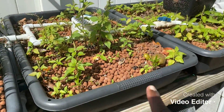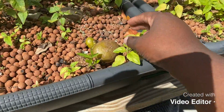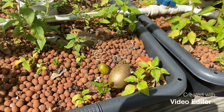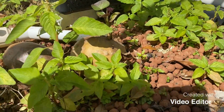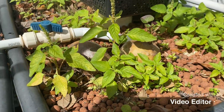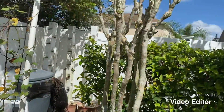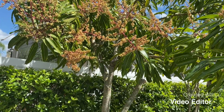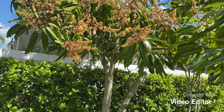I don't know what that is. Oh, potatoes. My mom is growing potatoes. You see potatoes right here? She is growing potatoes. And see the big potato that has grown right there? Those are two potatoes, okay? And then this big tree right here is gonna be mangoes one day. Those are sprouting, so those will be mangoes, okay?